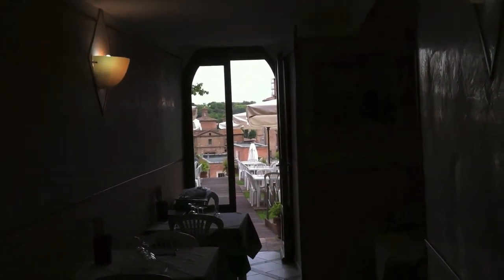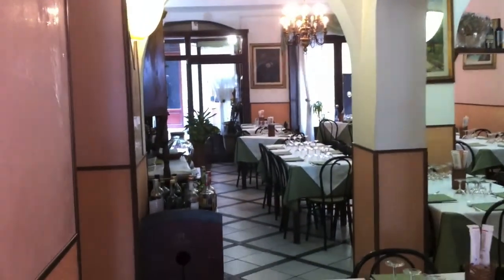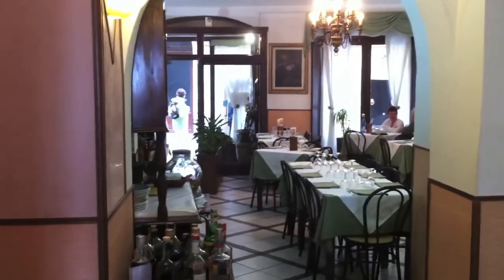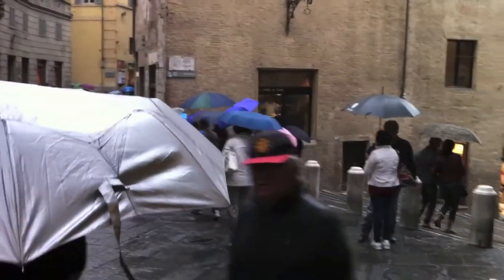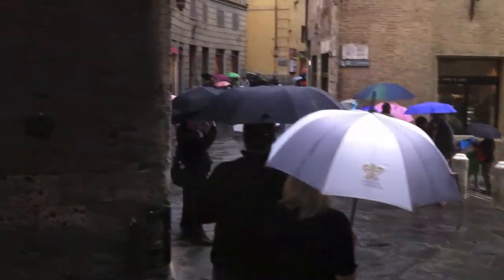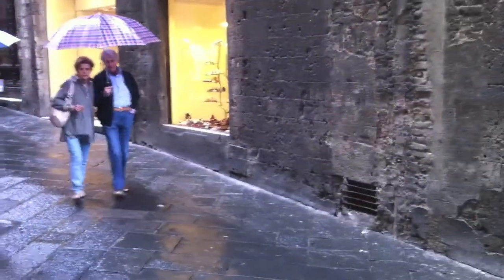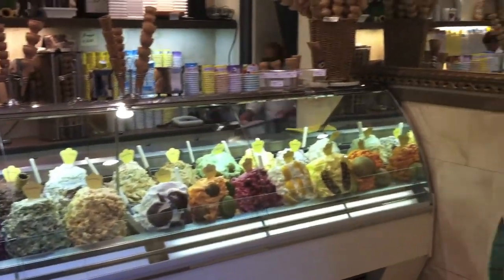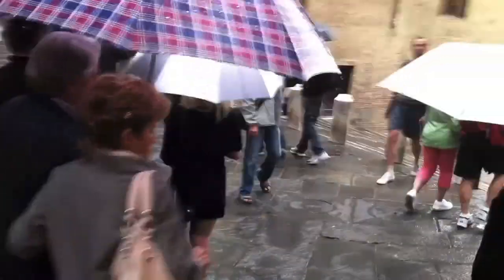Can smell rain outside. I'm going to go for a little wander. I've done a few museums and I've got a few more to go. Oh, it's raining. Lots of umbrellas. It's waterproof. So obviously, what do you do when it rains? Yeah, have an ice cream. Amazing. Anyway, I better put my hood up, check out what's going on in town.